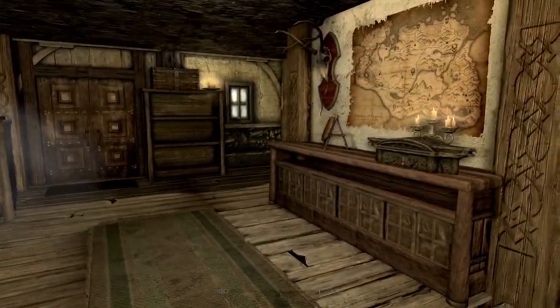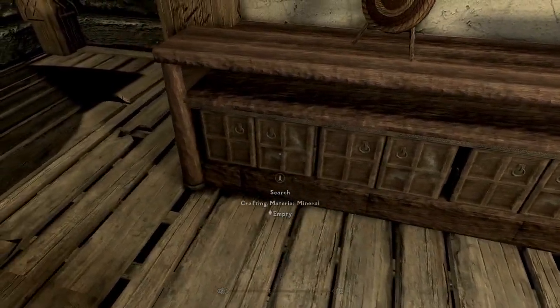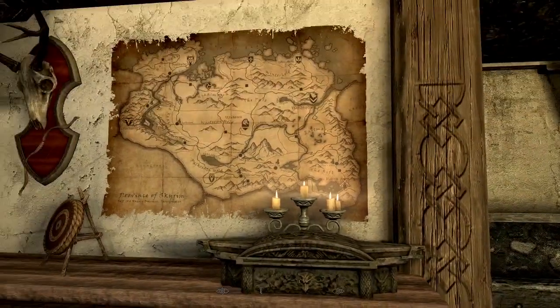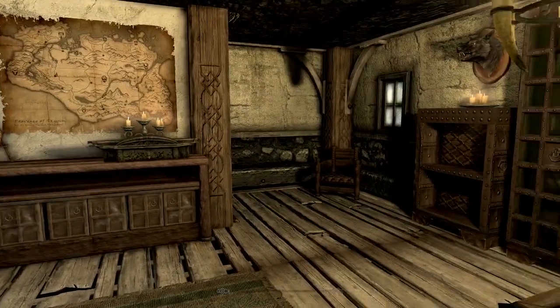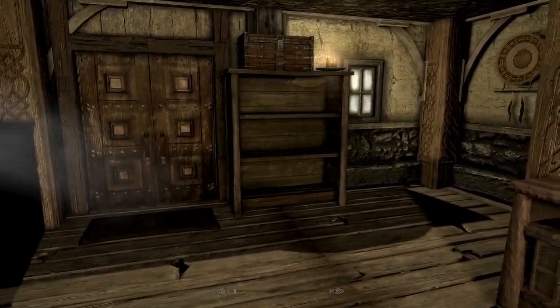So kind of a bland entryway, if you ask me. It does have some storage down here for some assorted things. It's got minerals, fauna, flora, as well as magical stuff. And then a cool map right there with a really cool skull and a little hunting bow right there. But the bells and whistles in this home are pretty cool. So if you've not been persuaded yet, do please stick with me.